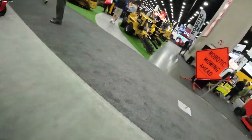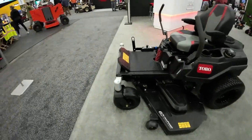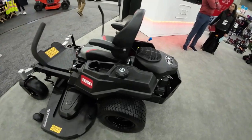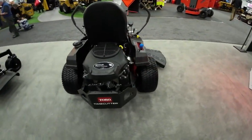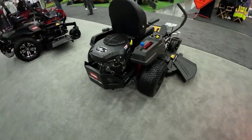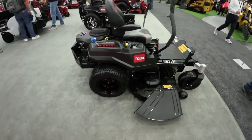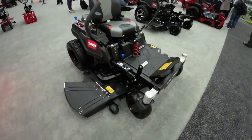and that's the Time Cutter Havoc Edition. One thing really nice about that one is it's got the suspension platform in it, so you can run faster with that mower across your lawn and get a perfectly even cut, but it doesn't bounce you up and down. You stay nice and comfortable. It's almost as good as riding in your car.